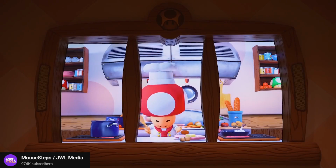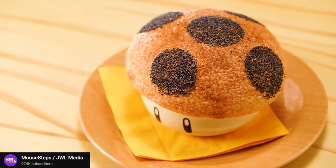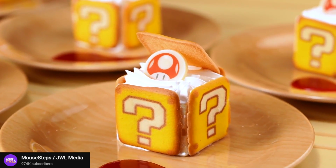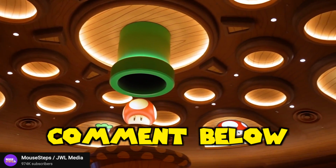There's no official word on what Toad will be serving inside Toadstool's Cafe, but I'm guessing we'll get a completely different menu to cater to the American audience here at Universal Studios Hollywood. Comment down below, what kind of food would you like to see come to Super Nintendo World?